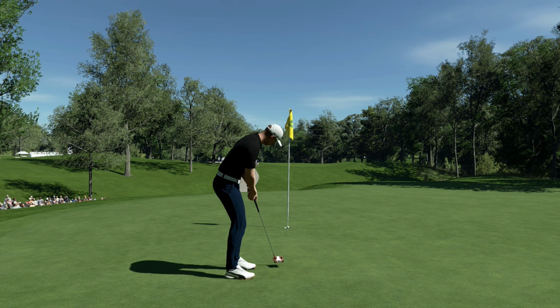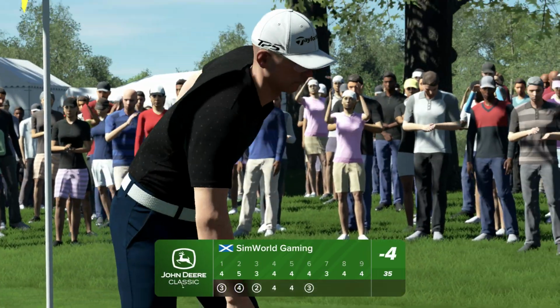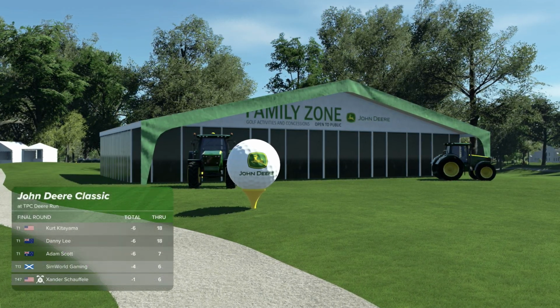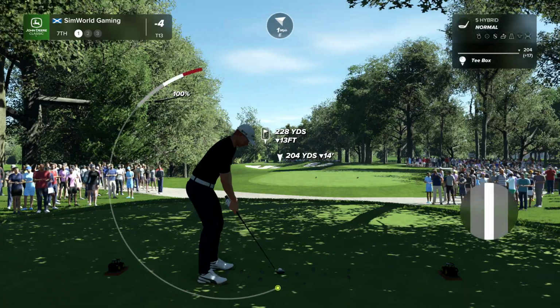These are on rails, looking good. You can mark it down. That's birdie number 4 today. And with that, he'll move to 4 under par. He finds himself in a share of 13th. Always like to see your name moving up the leaderboard. Never a bad thing. Let's see what happens here on the 7th.